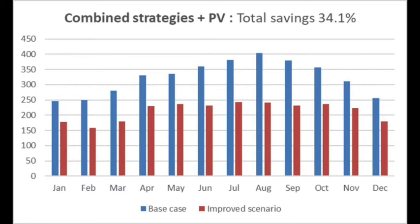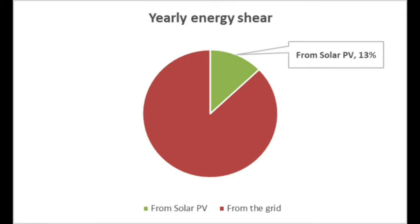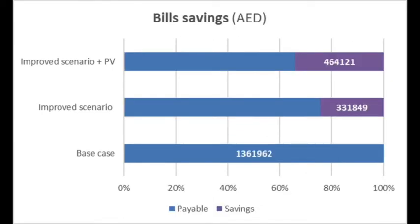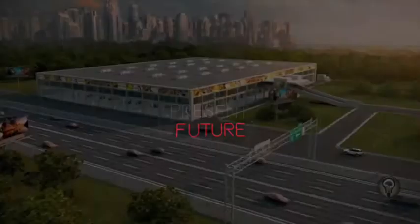These savings reached 34.1%. In summary, the resulting building at the end has a green electricity usage share of 13%, consumes 34% less electricity from the grid, and saves Matager's management and the tenants 464,000 dirhams annually.